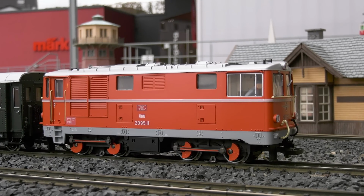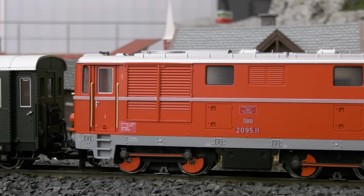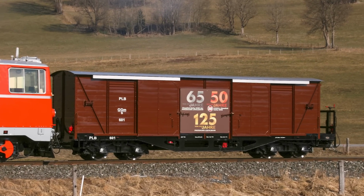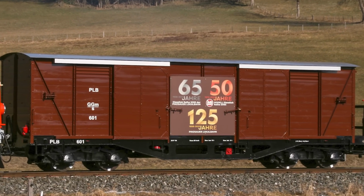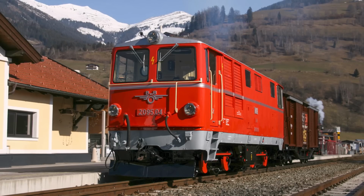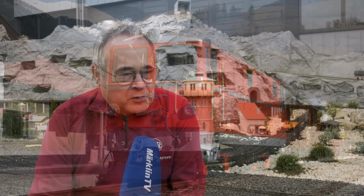At LGB, a narrow-gauge diesel locomotive is in the starting blocks, the class 2095 of the local Pinzgau Railroad. We have decided, on the occasion of the triple anniversary, 125 years of the Pinzgau Narrow Gauge Railroad, 65 years of the 2095 series and 50 years of the LGB model of the 2095, to release this locomotive in the Era 4 version, as it also ran freight trains back then, which it no longer does today.